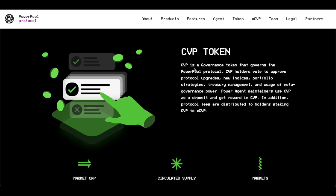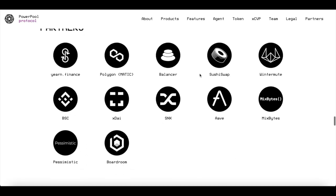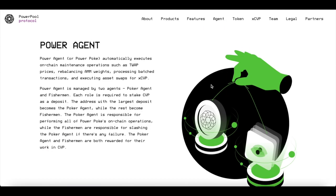So that was a quick look at the tokens themselves. It's really good to understand all the tokens that this protocol has in its ecosystem. Speaking of ecosystem, we will take a look at the partners that are involved as well, because there are plenty of partners, big names that are involved, and it's always good to get a proper understanding of that. Next one I want to understand, Power Agent.